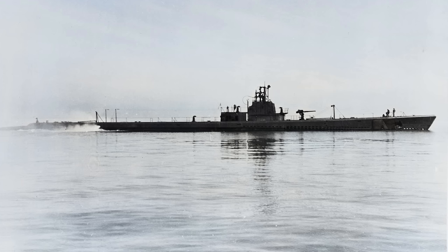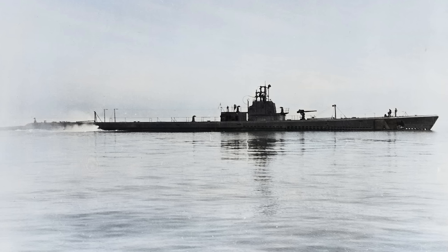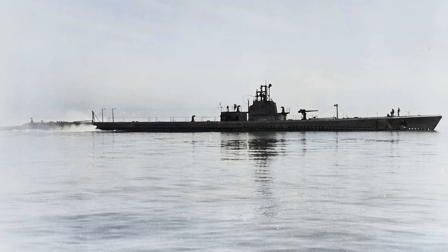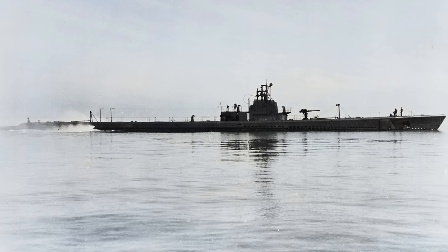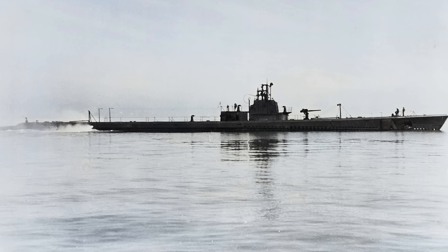As the Growler, operating on the surface, neared the ship and the masts came into view, they submerged. The target was identified as a 2,500-ton gunboat that had been converted, equipped with a 3-inch gun and depth charges. The Growler then submerged to periscope depth to make a submerged attack at a range of 800 yards and launched a torpedo at the gunboat.